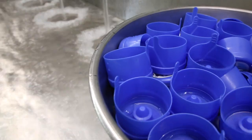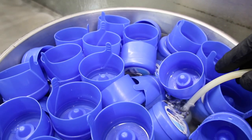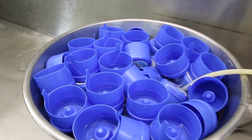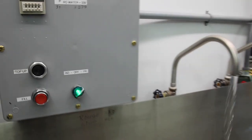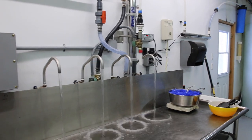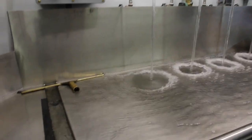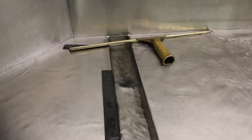And this is my ozone here. You can see it makes bubbles. So what the ozonator does, it sterilizes the water, which sterilizes the caps. All right, so we got 2 flushes, and we got 2 more to go. Just to make sure all the hydrogen peroxide is flushed out of the lines. Okay, all the excess water is not going in the washer. It's going into the drain.